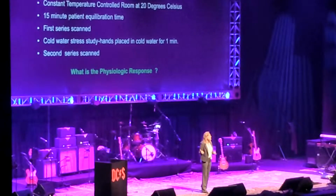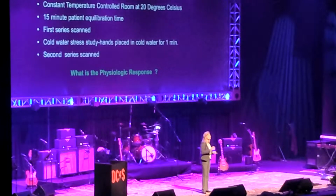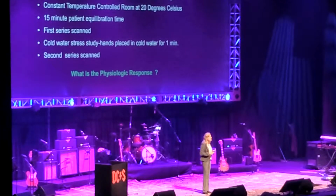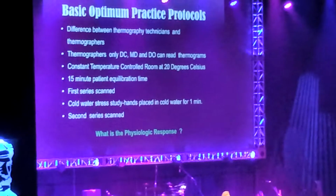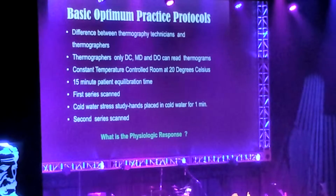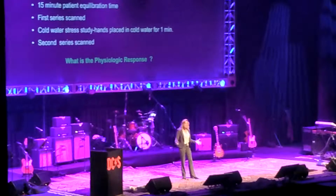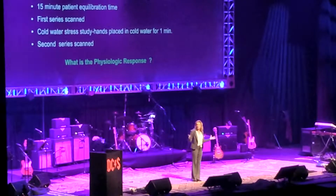A tech is trained to run the cameras and take the images, which is great. You have to have an MD, a doctor that can diagnose and read the thermograms. Those are your thermographers. In California, it's only an MD, a DO, or a DC. We're the only ones.